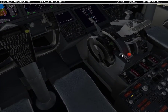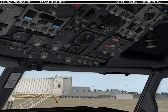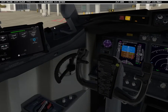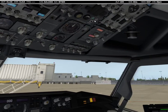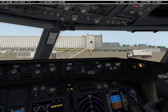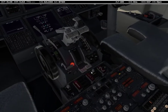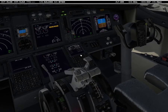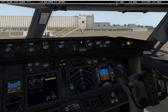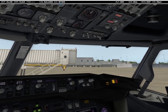Alrighty, there we go. Parking brake set. Throttles idle. APU bleed on so it can handle the air conditioning for the passengers as they disembark. Seatbelt sign off. Taxi light off. Come on, down. And now that our engines are spooled down, anti-collision light off.